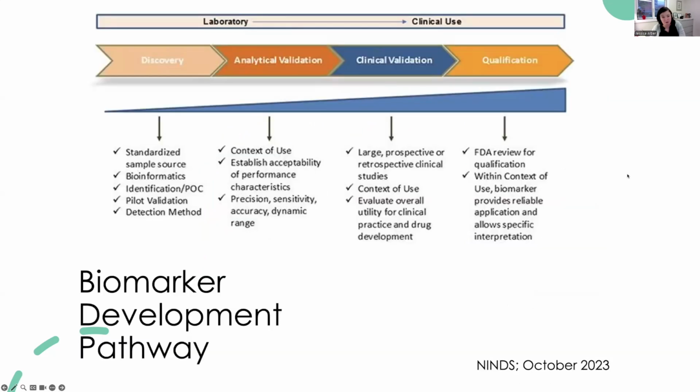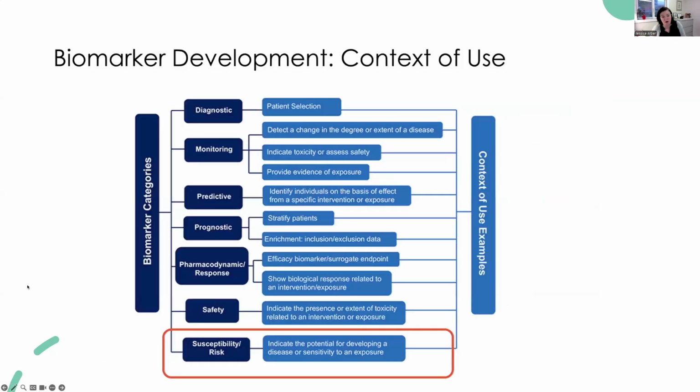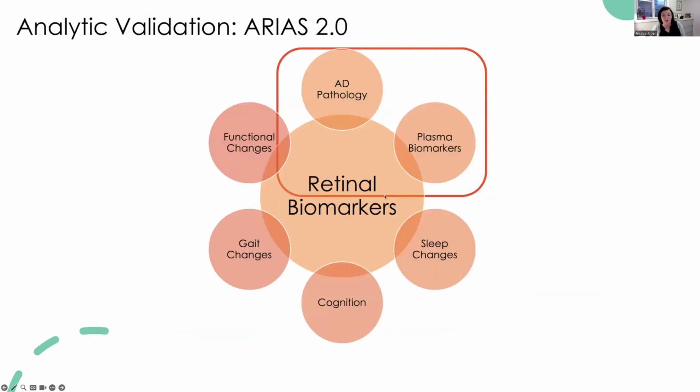So right now, we did discovery work. We found key changes in key layers and key vascular changes, and now we're trying to validate it. So we are trying to look at whether it can be used to identify who will or will not develop Alzheimer's disease. And in order to do that, we're following a large group of people over time and comparing the changes in the retina to actual changes in the brain as measured by brain imaging, MRI, and PET scan, and changes in protein in the blood associated with Alzheimer's disease. And that is ongoing.